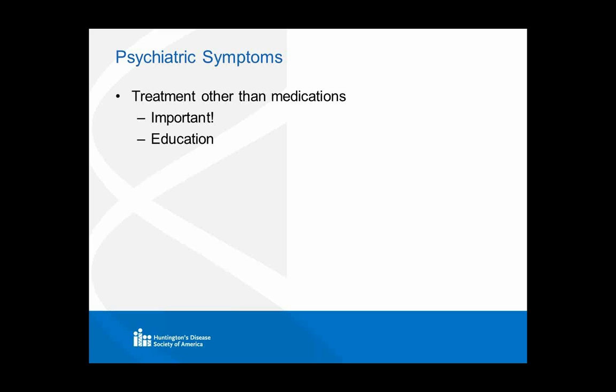They may be more ashamed of it. They may feel like this is their fault. So for a patient who's suffering from Huntington's disease, this is insult to injury. The stigma of Huntington's can be then worsened by the stigma of mental or psychiatric symptomatology. So it's really important to empower patients to understand that this is completely appropriate to think about, understand, and treat. This is not their fault. It's no more their fault than their chorea.